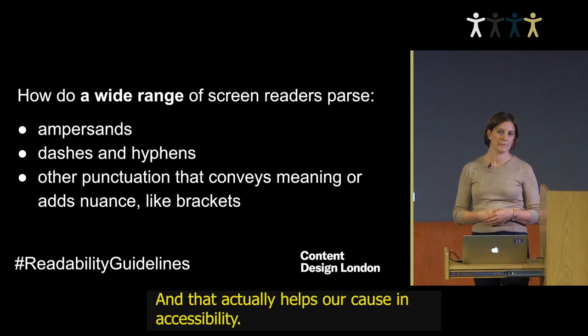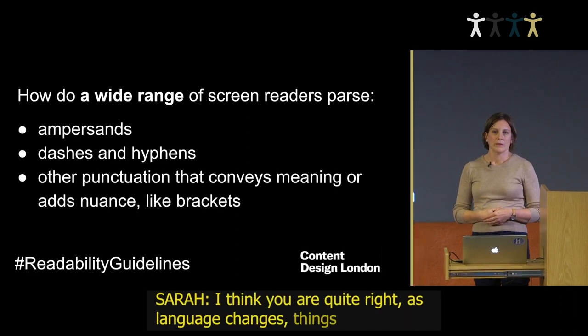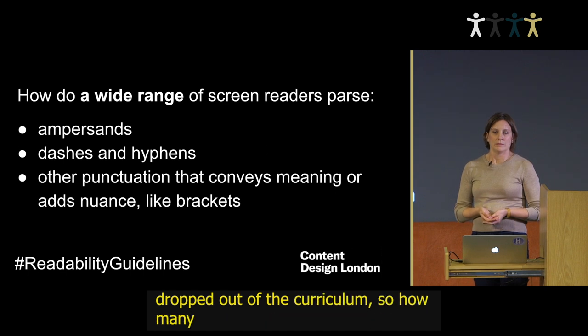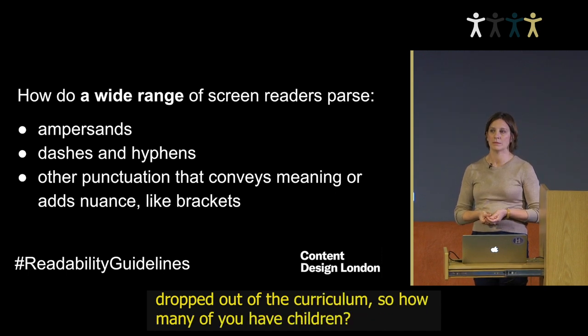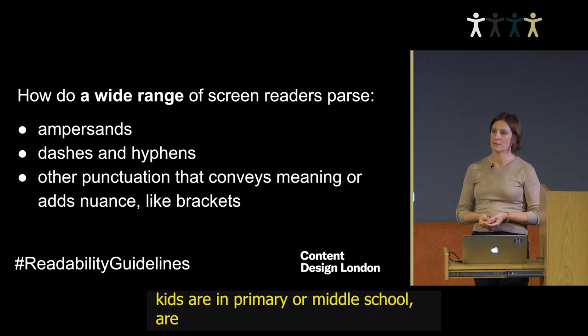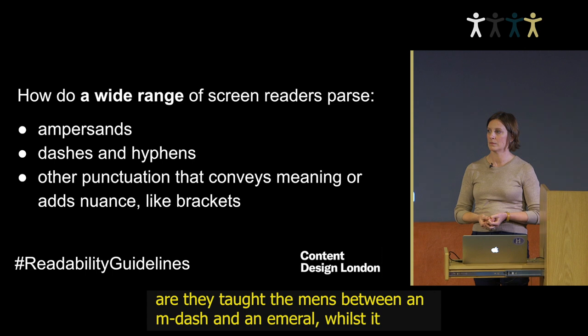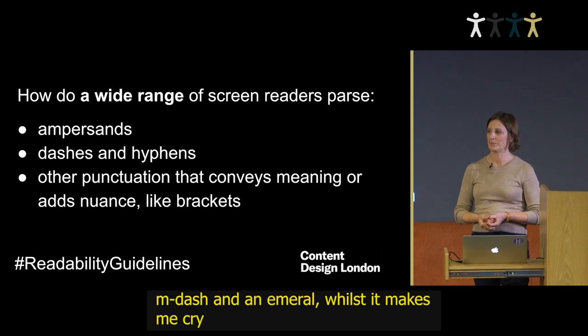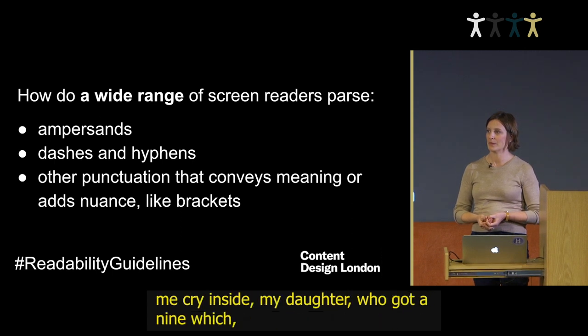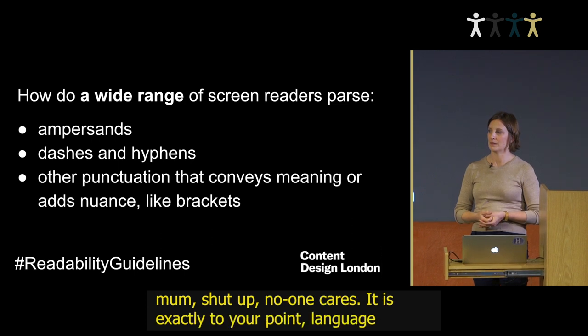Yeah, I think you're quite right. I think as language changes, things are being dropped out of the curriculum. So how many of you have got children? If your kids are in primary or indeed in middle school, are they taught the difference between an M dash and an N rule? Nope. Whilst it makes me cry inside, my daughter, who got a 9, which is the highest you can get in English, was looking at me going, "Mum, shut up, no one cares." Do you see what I mean? It's exactly to your point, right? Language is moving on and we seem to be simplifying it.